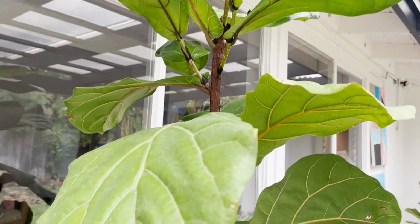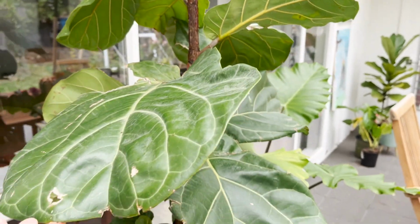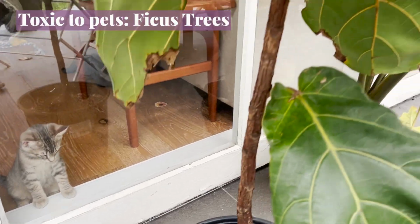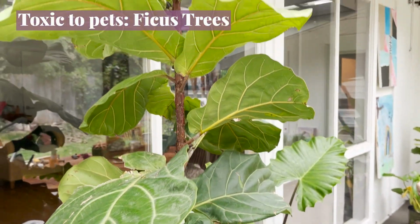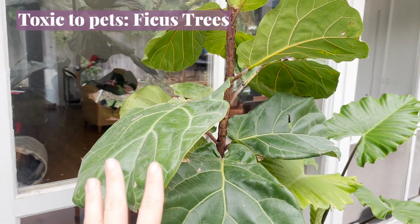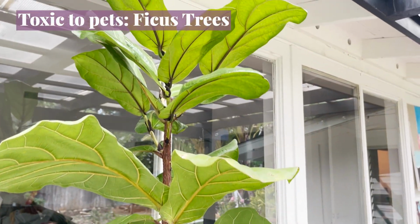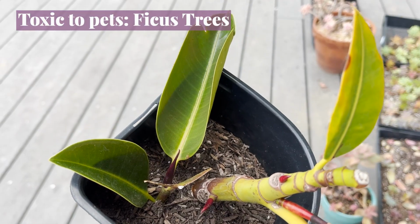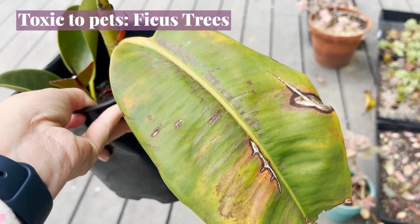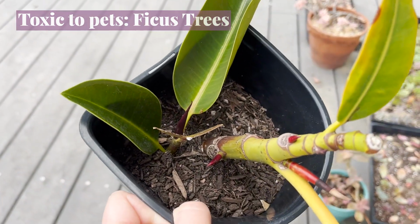Another popular houseplant that I love is the fiddle-leaf fig. I have a couple of them here, and I've done a bunch of videos on these trees. They are very toxic to kitties. Even though they are a ficus, which means fig, they can actually produce figs, but they are toxic to both cats and humans. So this is another one you should keep out of reach from your pets and make sure they do not nibble on them. In the same family as the fiddle-leaf fig, as this is another type of ficus, is the rubber tree. Mine's looking pretty bad as it is, but these should definitely be kept away from pets.